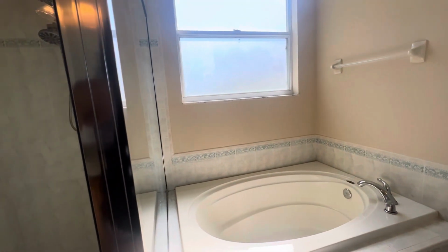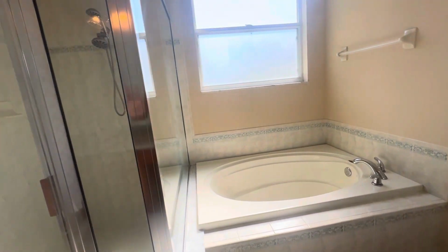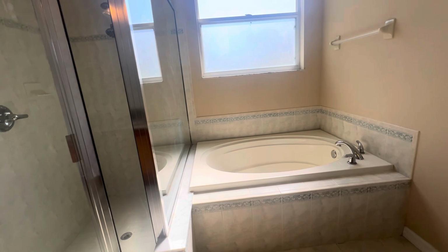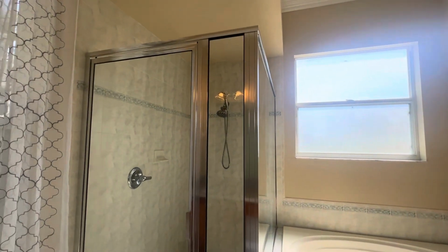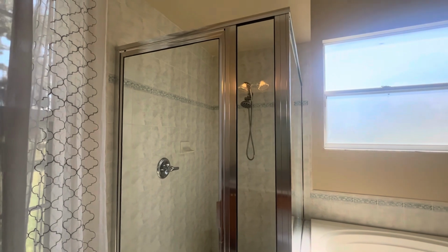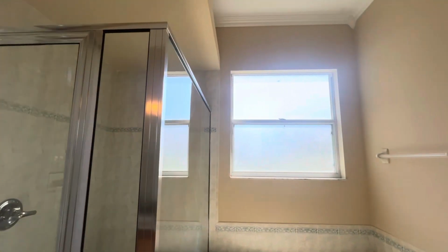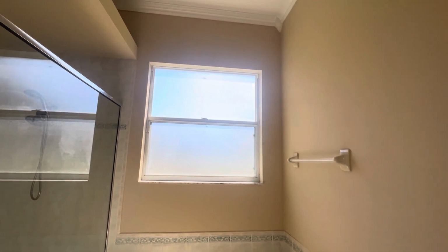Garden tub. Some people that aren't tub people may rip this whole thing out and just do one walk-in shower. If you're a tub person and like a tub, then you've got the space for it. And you still have a pretty big shower. The shower is good sized, and also the handle is close to the door so that you can turn on the water and let it warm up. You do have a frosted glass window in here, so that does help with obscurity.